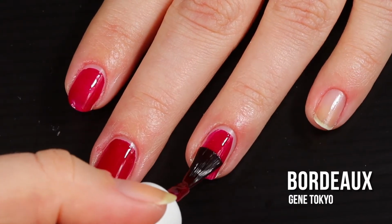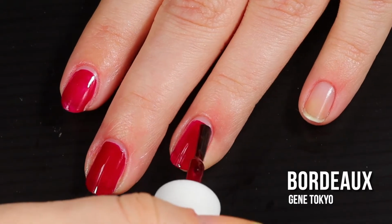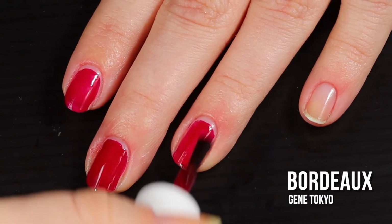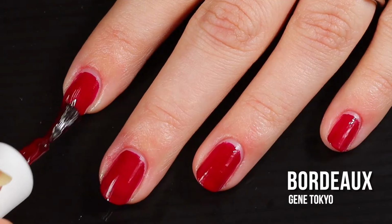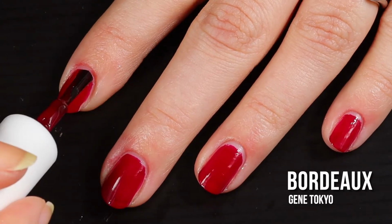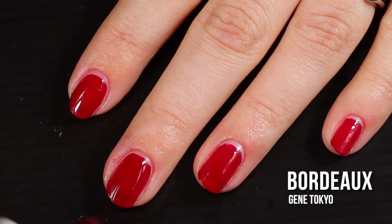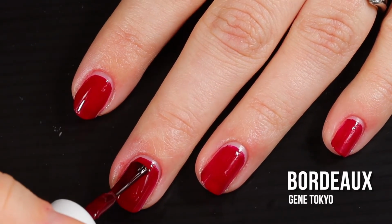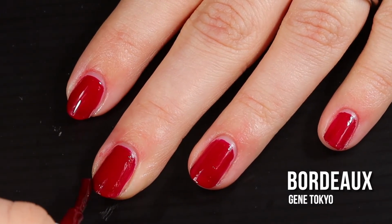Just kindly ignore the shoddy application on my ring finger. It hates me. In 2 coats, this polish was nice, glossy, juicy, everything you could want from a red nail polish. And again, 0 problems with application. Application was smooth, it went on like a dream. I can totally see myself reaching for this polish again because it's just really pretty.